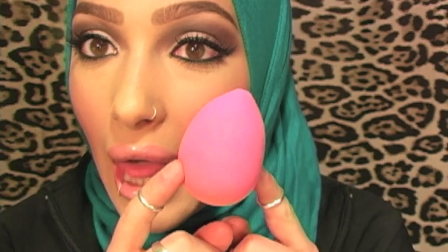This reminds me of that new powder that came out by NARS. It's like a light reflecting powder. It reminds me of that. That's how soft it is. But I've been loving it. So thanks, Nora. As for makeup application, the Beauty Blender has changed my life.